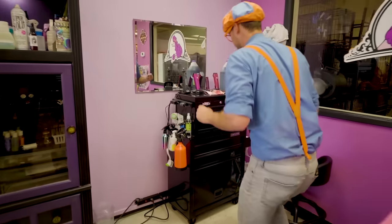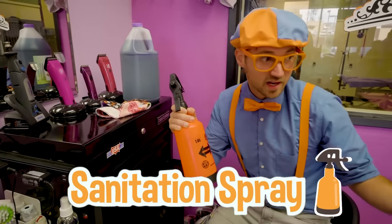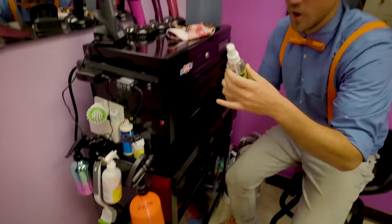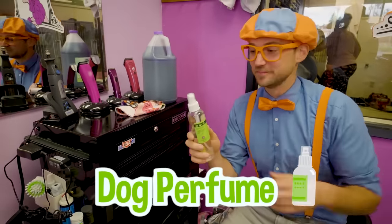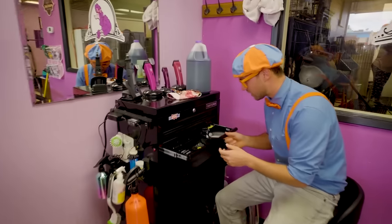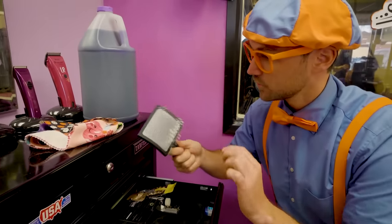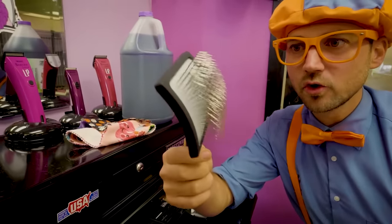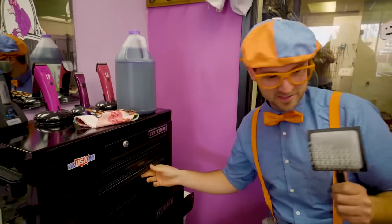All right, what else is over here? Wow, looks like we have some sanitation spray. So then when Lino's done, you sanitize everything, so then the next dog can get its hair cut. Whoa, sugar cookies? I love sugar cookies. This is sugar cookie dog perfume. This definitely should go over there. Check this out. Another drawer. Wow. There is a lot of cool things in this. Look at that. That kind of looks like a brush, but it doesn't look like a normal brush or a comb. This is called a slicker brush. All right, we'll put that over there as well.